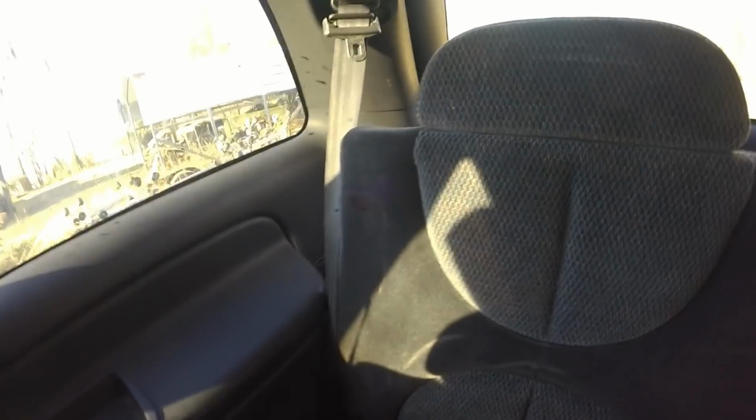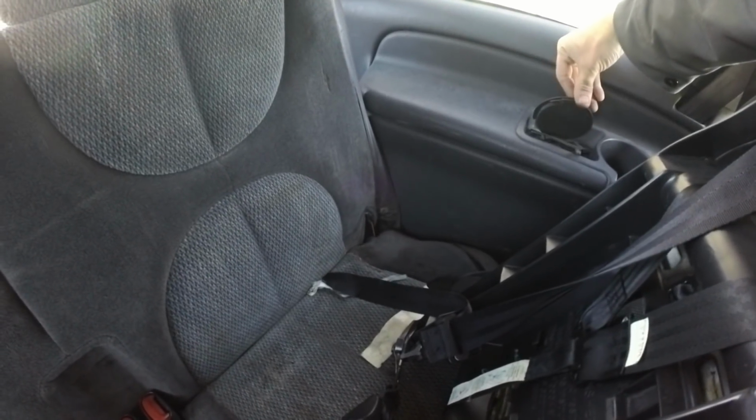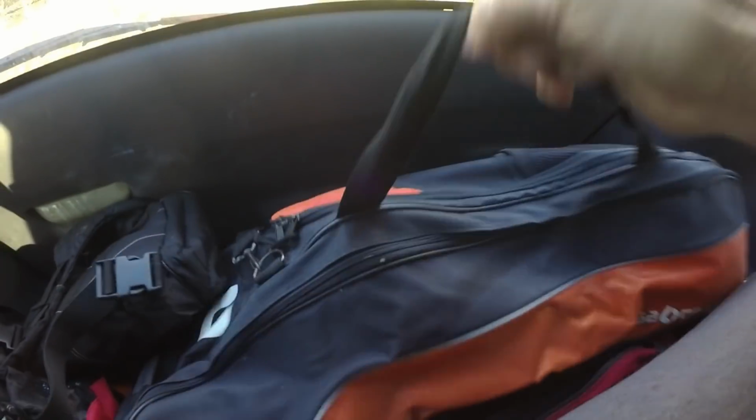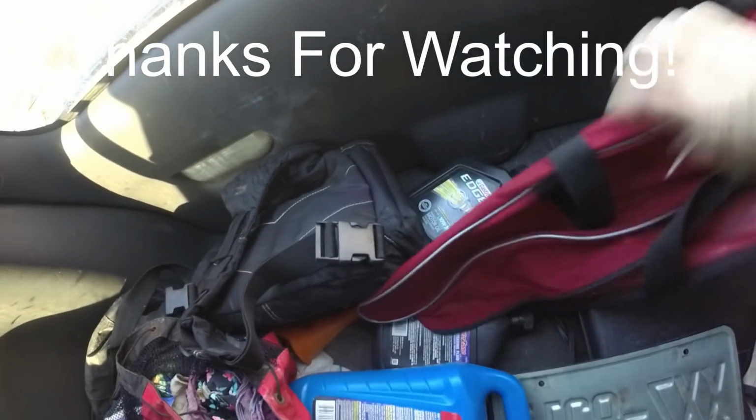Alright. How do you get this thing open? Is it a... No. What do we have here? Bag. Looks like some baseball stuff. Is that tools? It's a Stanley toolkit.